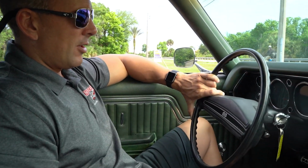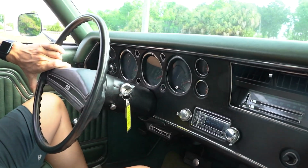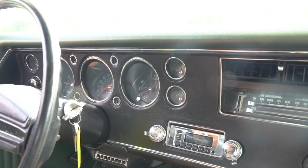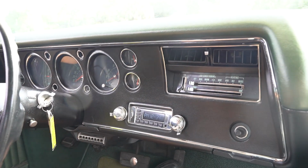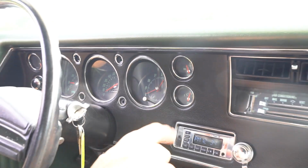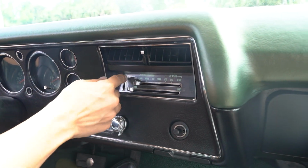So, horn. Temp, it's going to come up. We're in a big block Chevrolet. By the end of our test drive, we should be looking at 190 to 200. Fuel gauge is functioning. We put gas in it. Even the clock's ticking. Cool, right? Awesome part of this car.